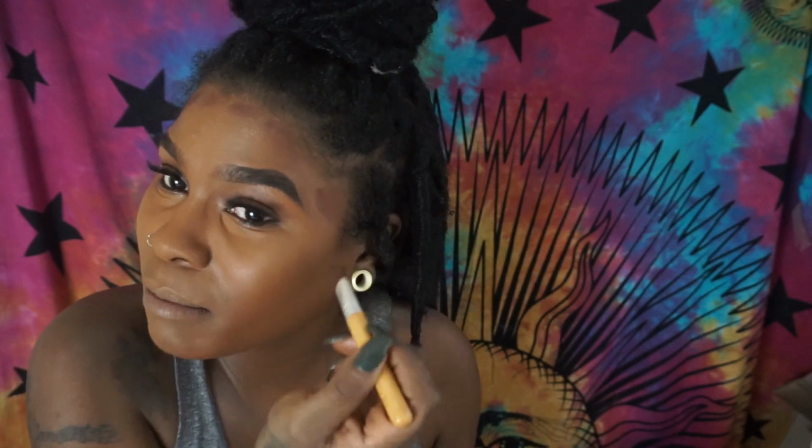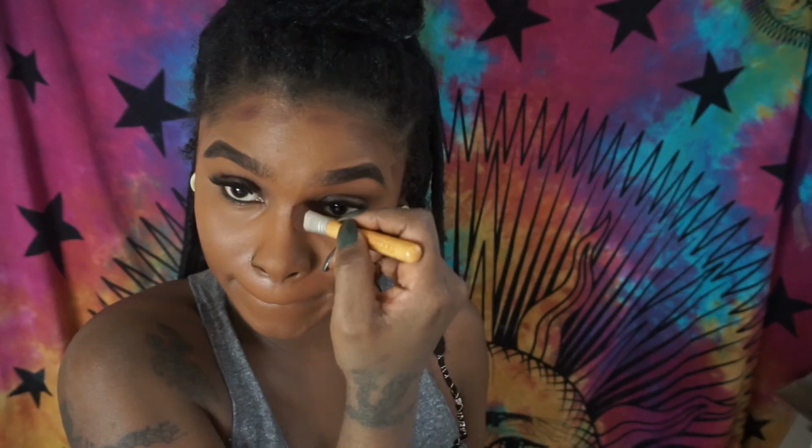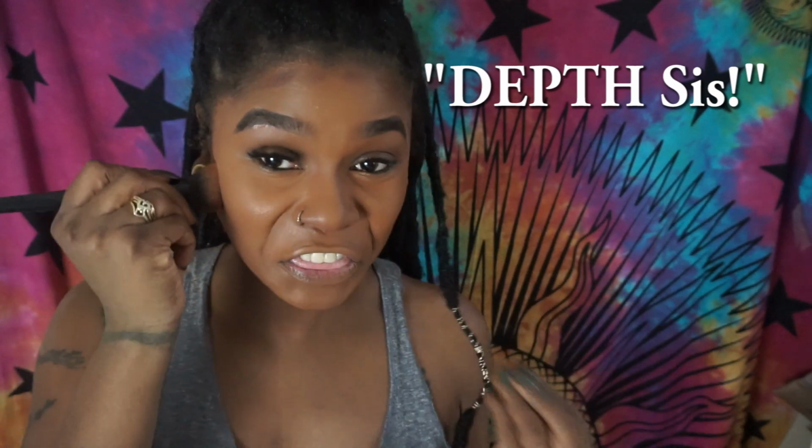This is just kind of bringing my color back around my forehead, like, I need my color back, sis. And then I just blend that with my finger, but then I take one of my brushes and blend my contour into my hairline so that I have some depth in there. Bring some shape back to my face. See? Just brings a little bit more.